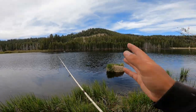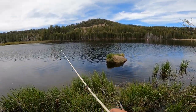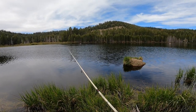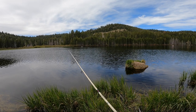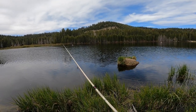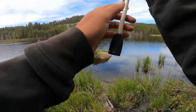I saw water, walked straight here. I walked through a bunch of timber and everything to get in here. So let's hope that these fish are hungry today. I don't even know why I'm whispering. It just feels like I should be. This place is so gorgeous up here. I'm gonna cast just right here on the backside of this rock.